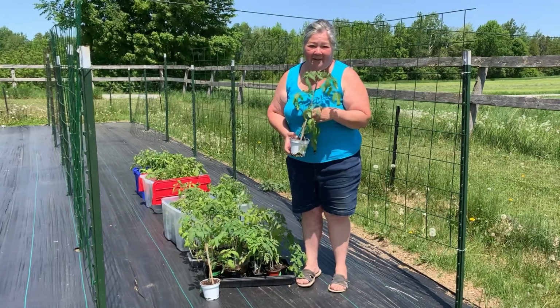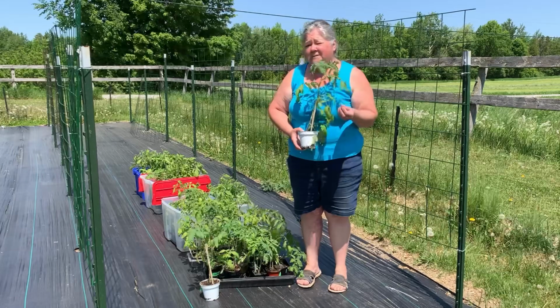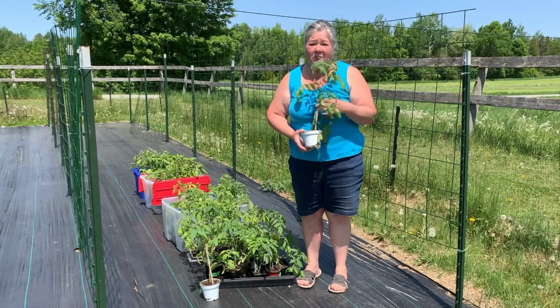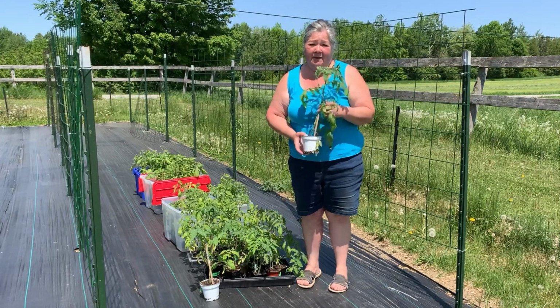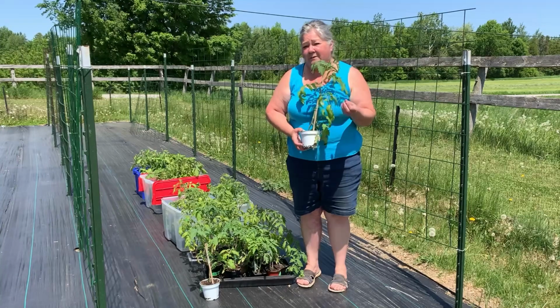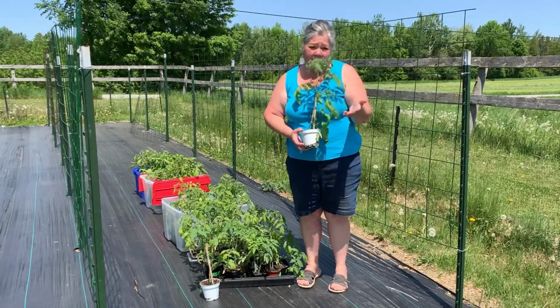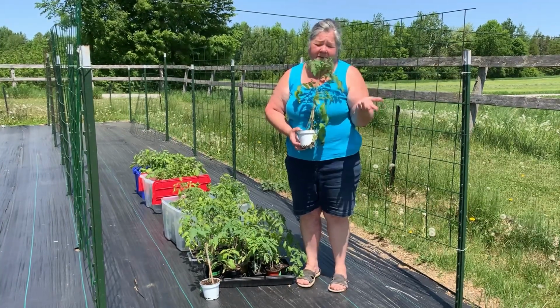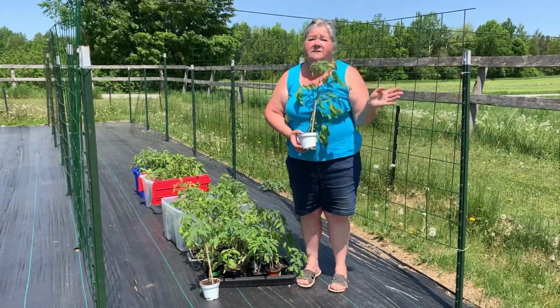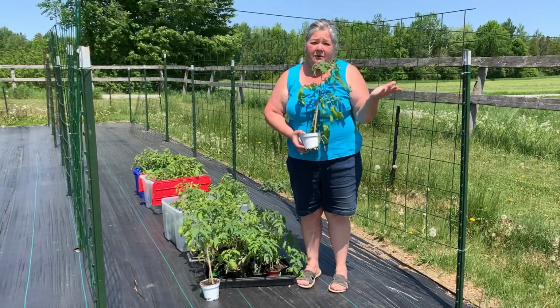My name is Colleen. Well, it's about 2 weeks past our frost date and it's finally time we get to plant our peppers and tomatoes. Last night was the first night that we've had temperatures above 50 degrees Fahrenheit or 10 degrees Celsius overnight. And the next at least 2 week forecast is beautiful overnight.